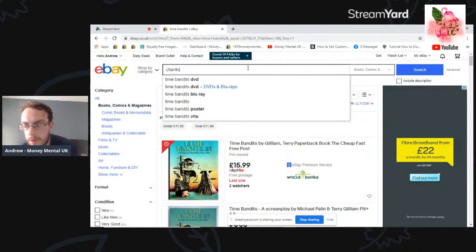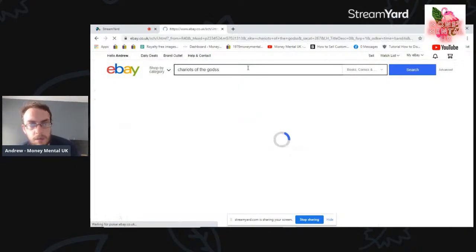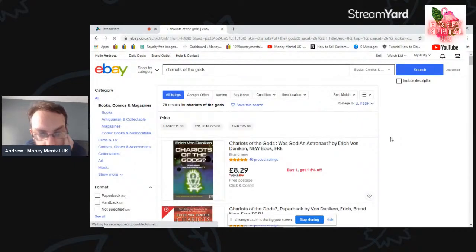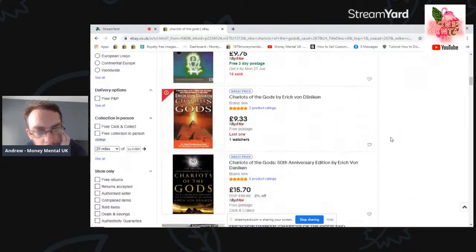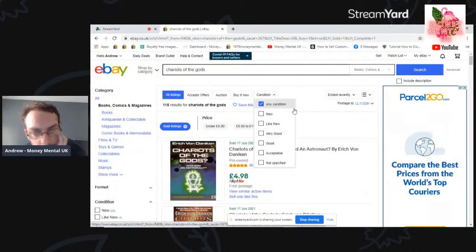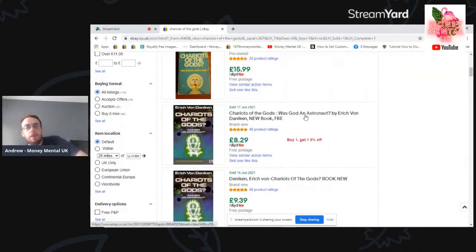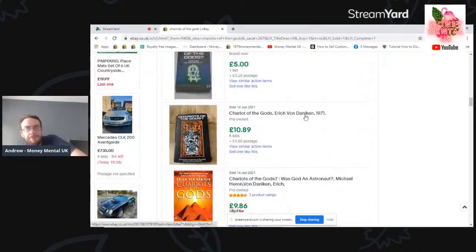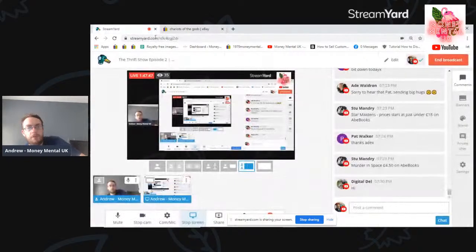let's have a look. Chariots. I still can't type. Was God an astronaut? Somebody's optimistically asking for a tenner plus postage on auction. Somebody's got a fiver. No, I'm not saying this. $15.99. Best book ever. Yes, we'll be listing this one for $15.95. What a brilliant book, Chariots of the Gods. Great, great book. Buy it from me for $15.95.